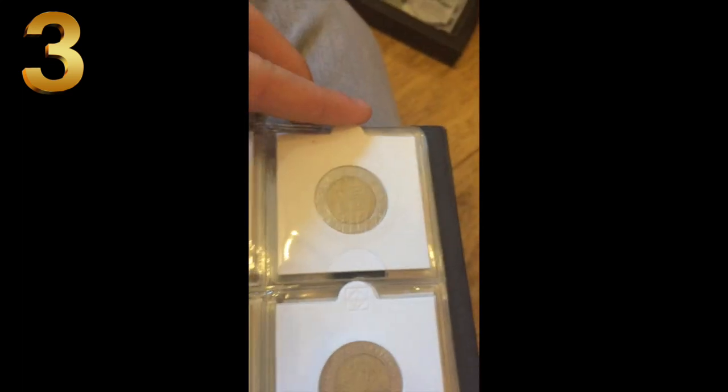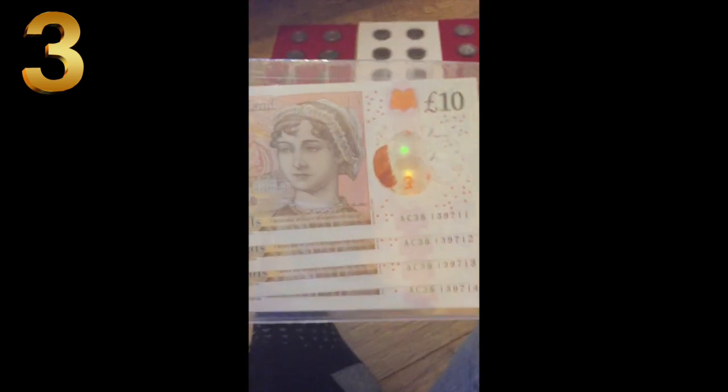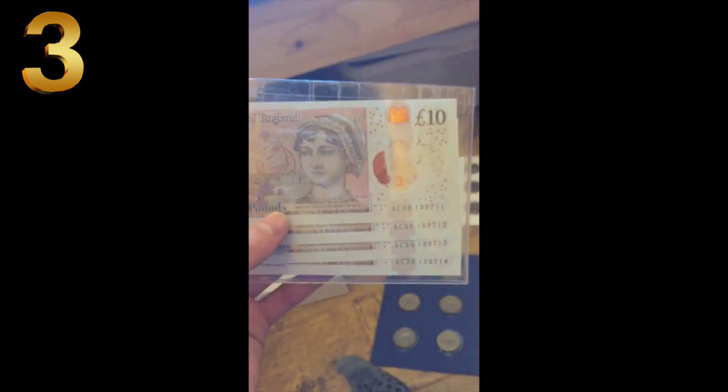This is my foreign book. So I've got all different foreign coins. So that's Barbados, cents, dollars. I've got absolutely loads of them. Let me go on to my banknote collection. So these are 4 of the new £10 notes in, what's it called? Consecutive order. So that's 11, 12, 13, 14.